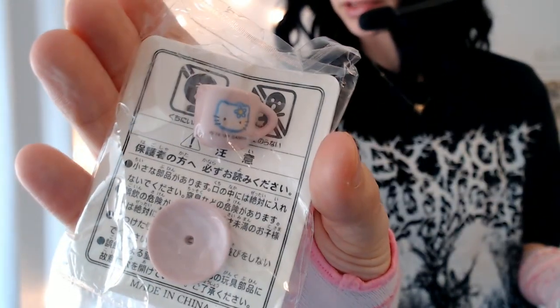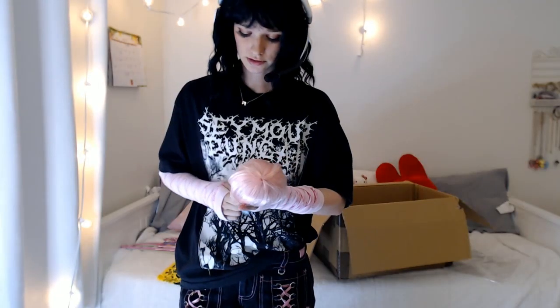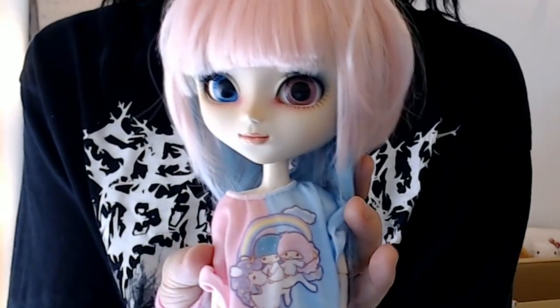And here's a little mug. I have pull-up dolls that I want to put on display, and these would be perfect size. Actually, I'm gonna go get one of them so I can show. So here's one of my pull-up dolls. I put her in the Little Twin Stars Barbie dress that you could get like a year ago-ish. But here she is. Beautiful! And here's a mug for comparison.